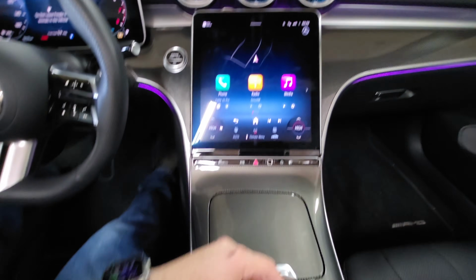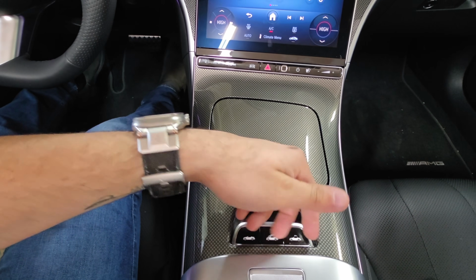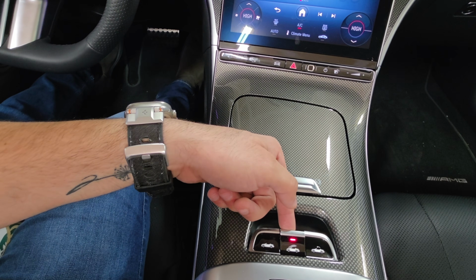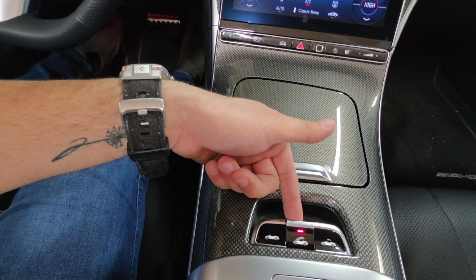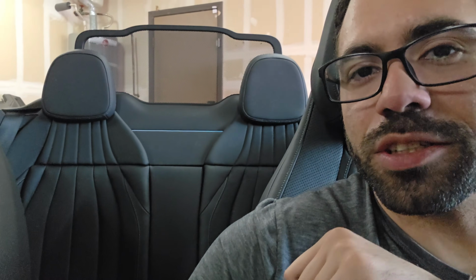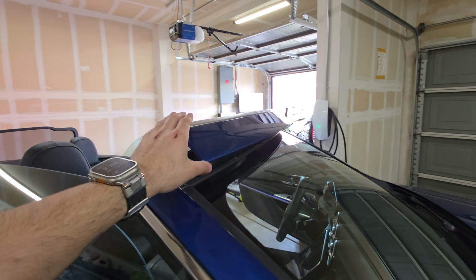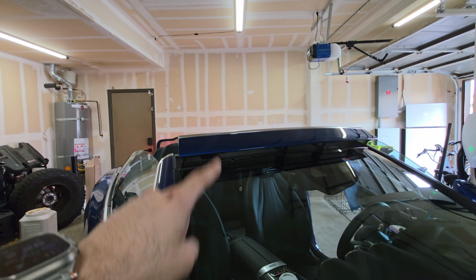And then another thing right here on the center console is your convertible switch to lower the roof and raise the roof. And then this is what you'll push to activate your wind diffusers. As you see right there, that little screen just popped up. And another thing that popped up is the little net right here to also help out with the wind isolation for the interior as well.